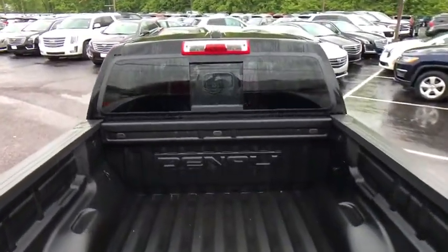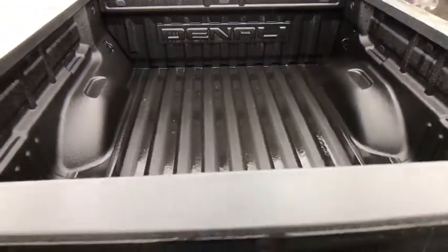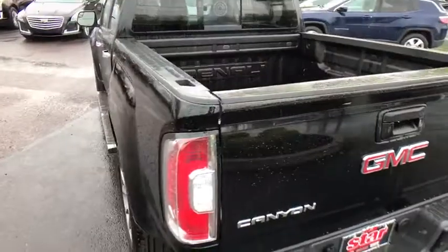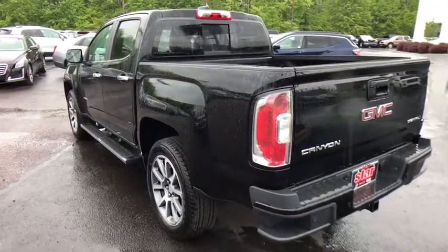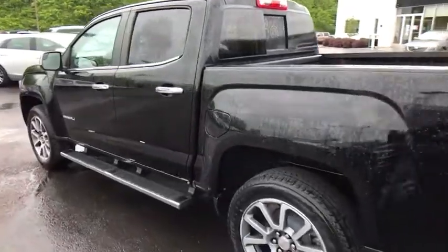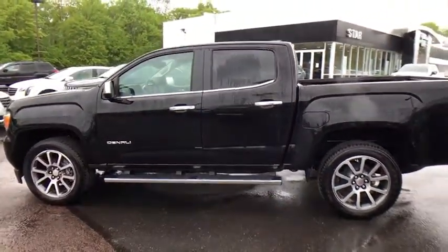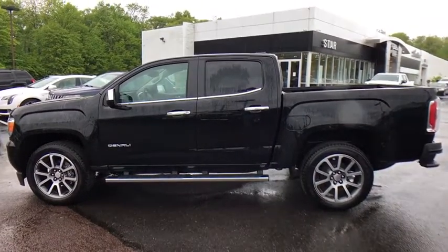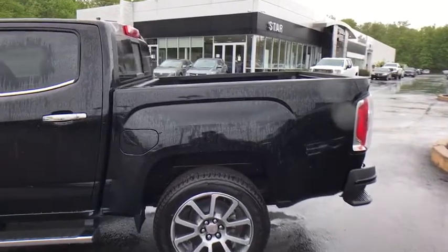Traction control, navigation system, power passenger seat, dual airbags, alloy wheels, power steering, four-wheel disc brakes, compass, heated steering wheel, electronic stability control, fog lights, heated front seats, heated front driver and passenger seats, rear window defroster, trip computer, security system, power windows, HD radio, remote keyless entry.